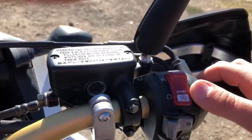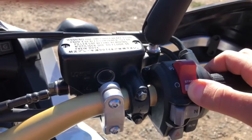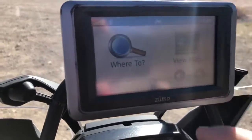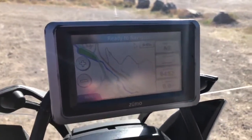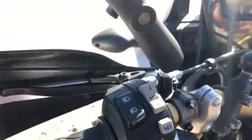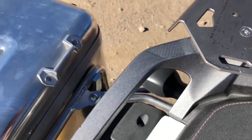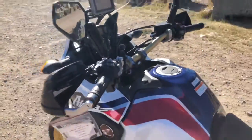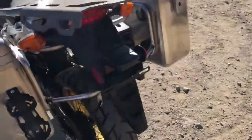Of course, you have your starter switch over here. Press that down. Really easy. Hopefully you can see the screen okay. Of course, GPS is right there. Touch that and it'll show you whatever map you're on. All the different buttons you could want. And here's an exhaust note as well. Of course, it has the stock exhaust on there, in really good shape as well.